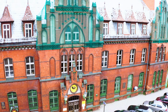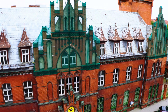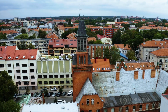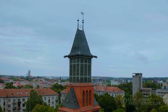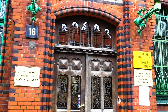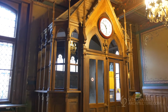The building has unique stepped gables and a complex central avant core characteristic of the style. Nevertheless, the main focus falls on the rather high tower with a metal top. Upon entering through the old decorative door, visitors can see the neo-Gothic interior of the operations hall, richly decorated with wood and painted ceilings.